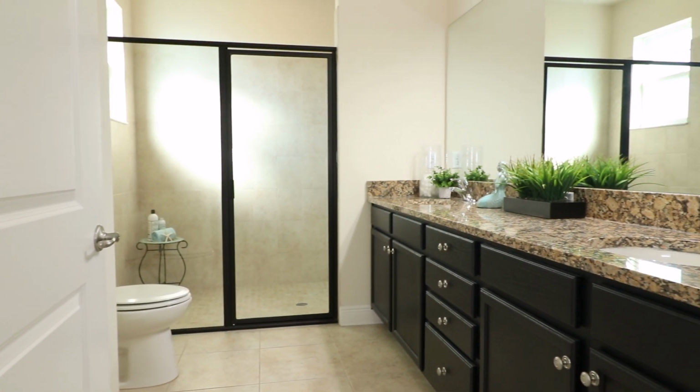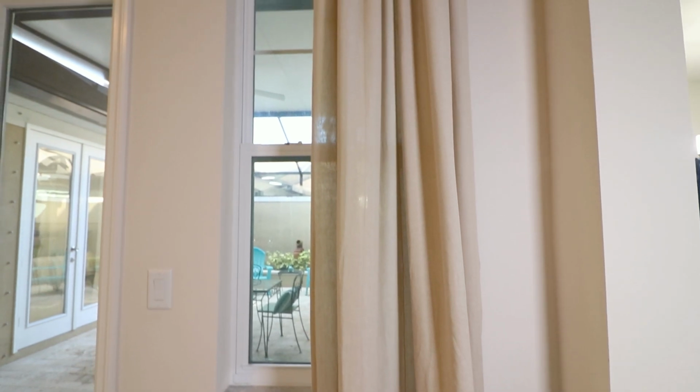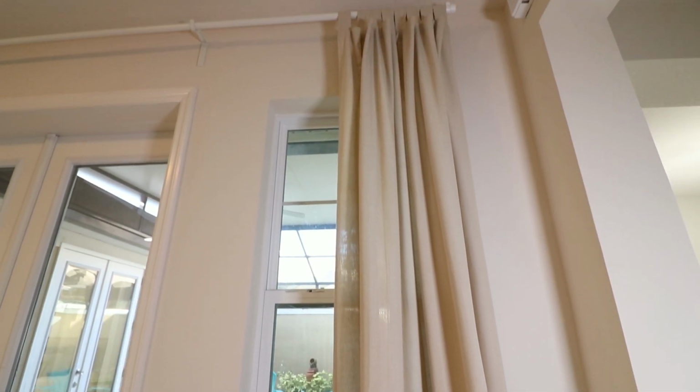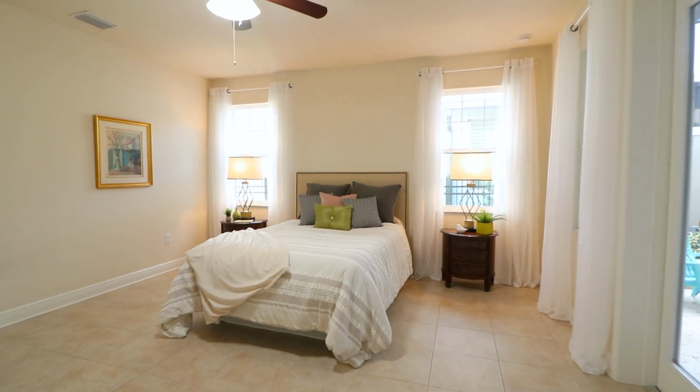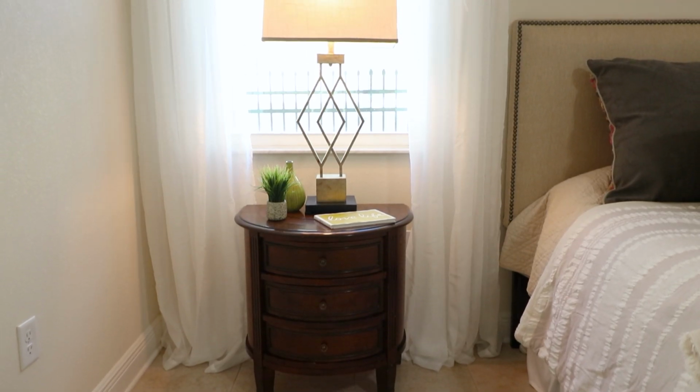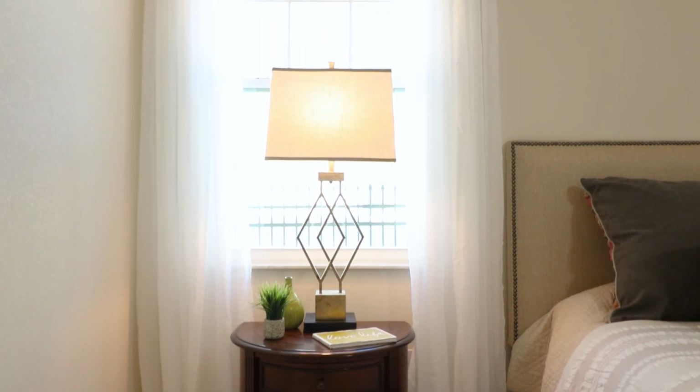One of the challenges we had on this particular property is we had really heavy curtains, and we had some rooms with curtains of the inappropriate length, especially in the master bedroom. So I replaced the heavy curtains that were the wrong length with these longer white sheer ones that really add a nice light and brightness to the room.